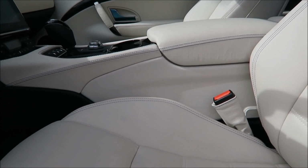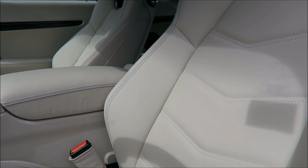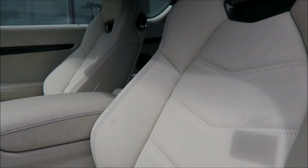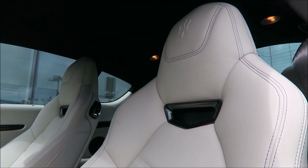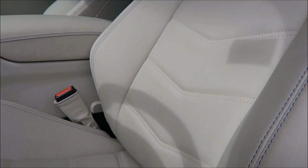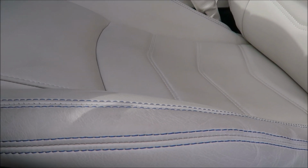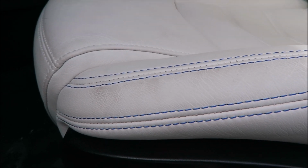Just, you know, for something that you use every day, maybe you should have things accented in white, but full white, I mean, it's a mess as far as keeping it clean. And I know there are cars, they're meant to be used and sat in and everything, but you kind of want to preserve some of this beauty in this interior, and it just doesn't look good to me.